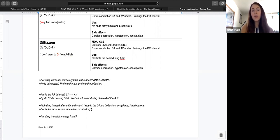And what is the most severe side effect of this drug? And I would say it's going to be that pulmonary fibrosis. So those lungs of the patient taking amiodarone eventually become sclerotic and hard and have an issue not only returning oxygenated blood, but they'll have issues breathing as well. And these patients can develop something called ARDS, or adult respiratory distress syndrome.